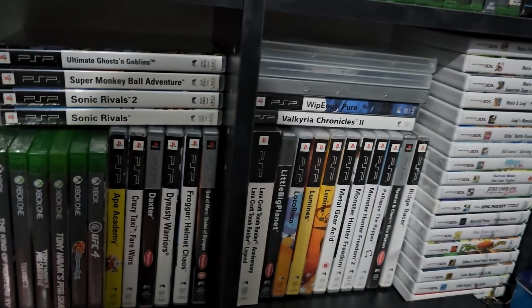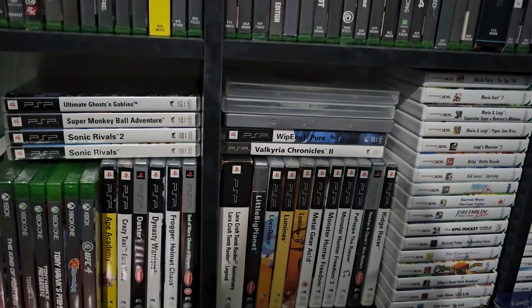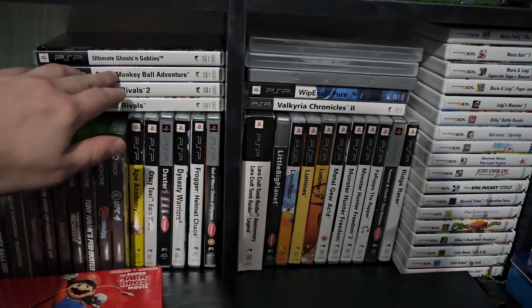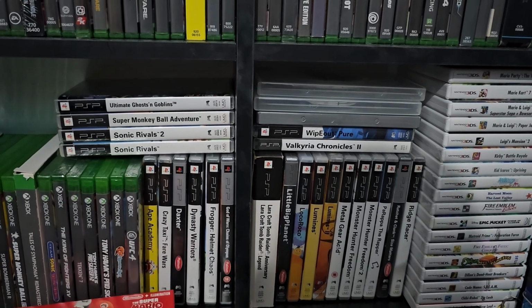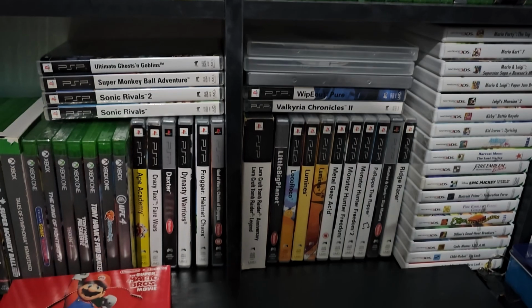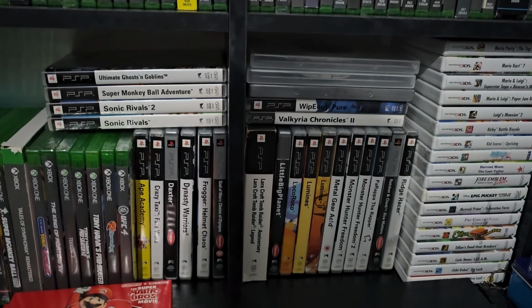Then I do have a small, but again, refined PSP collection. I don't play the PSP much, but I played a bit of Super Monkey Ball on it. Monkey Ball Adventure, it's pretty rubbish to be honest. I'm going to play Sonic Rivals someday. Frogger Helmet Chaos I played a little bit of. Most of these were just what I got with the bundle from the car boot sales. I got a PSP with a huge stack of games for like £20. And I had loads of filler titles like The Sims and that, but I ended up just selling those on.